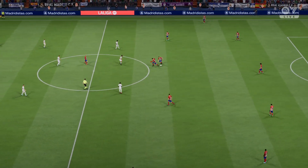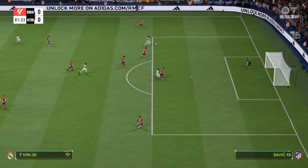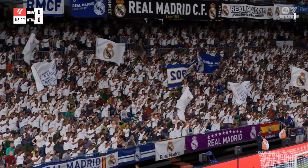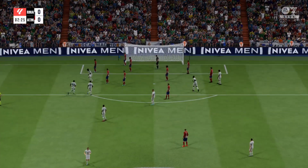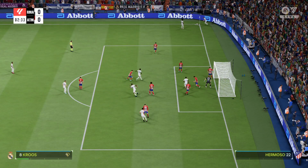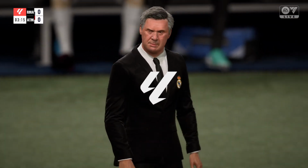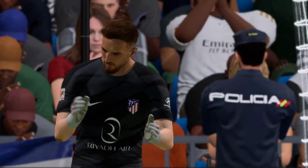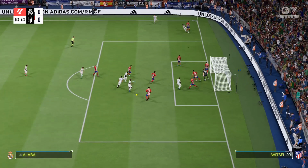And the contest begins. Vinicius Junior. Corner given to Real Madrid. Favoured a short one here, and he's kept it out, fully stretched, somehow reaching it. Short corner it is. That's a useful cross.